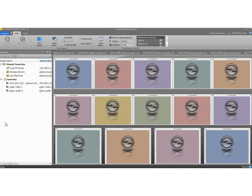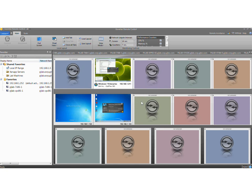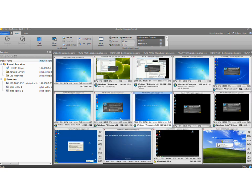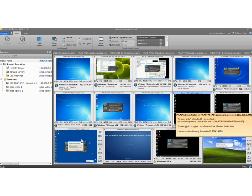Right. So now what I've done is I have double-clicked the layout file, and Goverlan connects me to all the machines that I need to. So again, this is about working the way that you work. You, as a tech, know who your user is. You want to know what machine they're logged into. You have to take all the guesswork out of that. So after you take all the guesswork out, you can start helping your users right away.